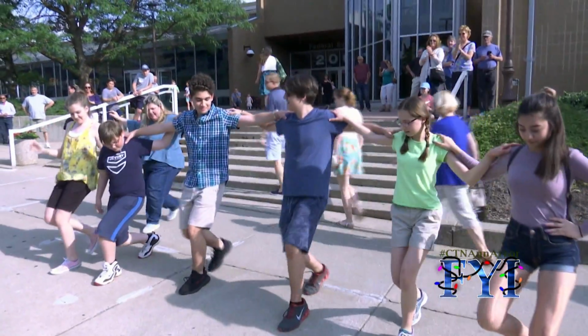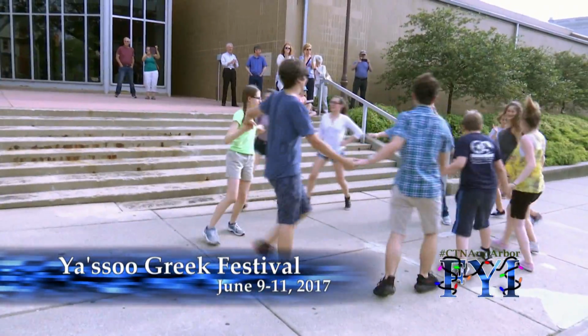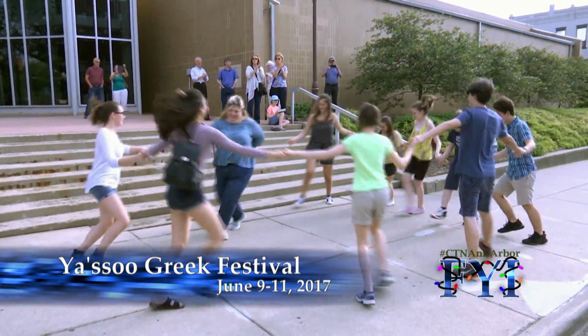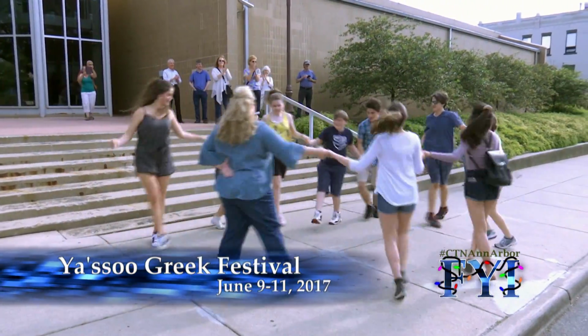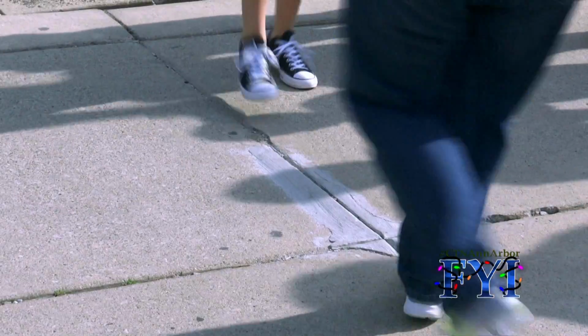You know, we talk about dances being 1,500 years old versus the ones that are only a couple hundred years old. And the dance that we did is called the sirtaki, and that's a newer dance, about 200 years old. It started more in Southern Greece, Middle Eastern. To see all of this dance troupe's moves, as well as being immersed in culture, visit the Yasso Greek Festival, June 9th through 11th. It's one of the dances that the dancers will be doing at the festival.